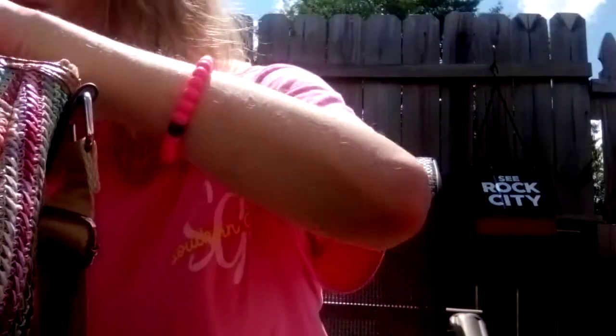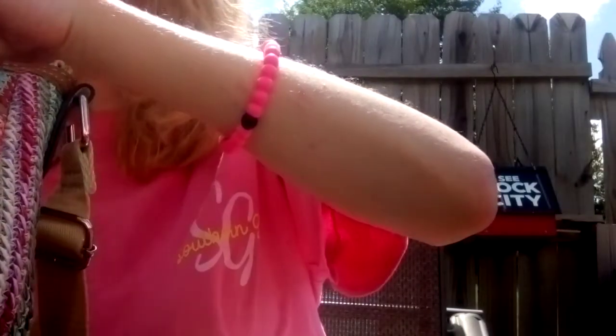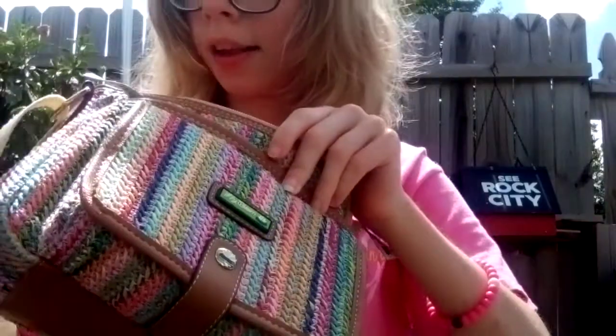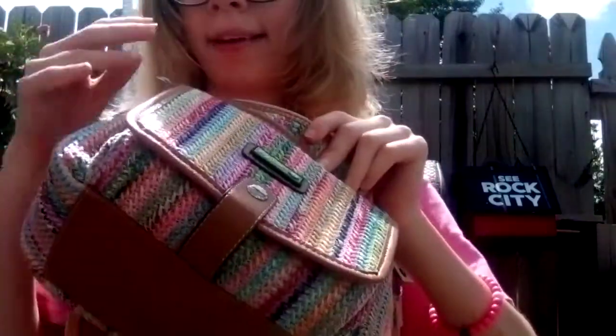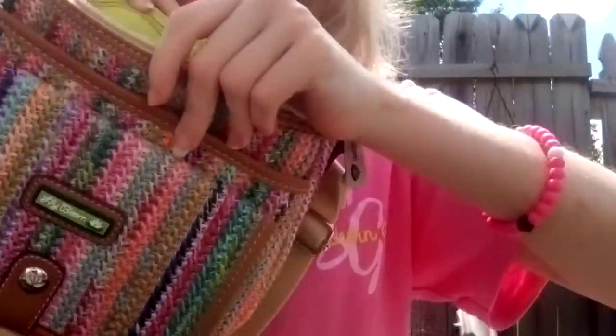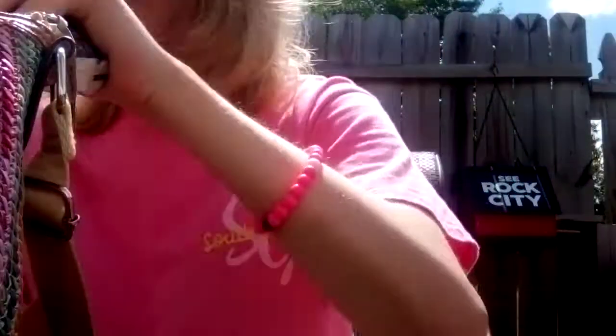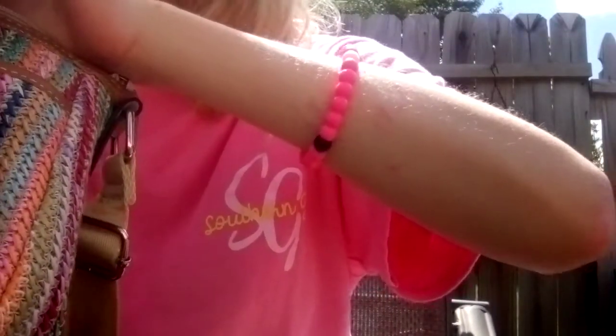Everywhere inside the purse is green. I think you can see that. And that's all I have in my purse so far. I just got it. I might add more things to it, or I might not. I'm really not sure.